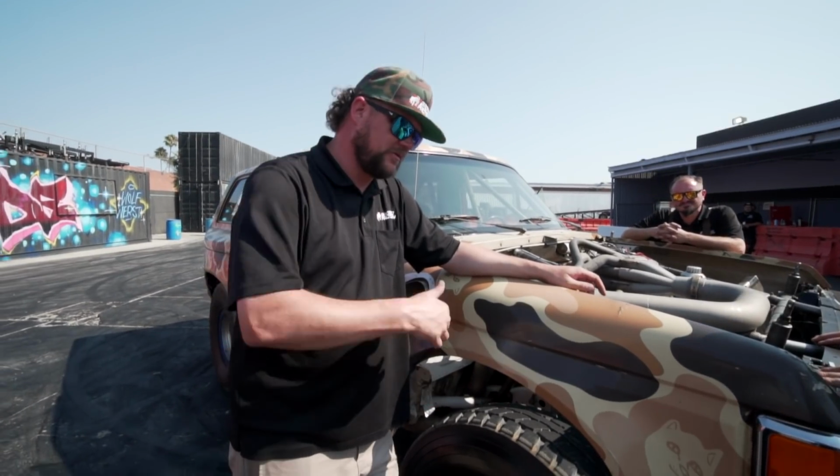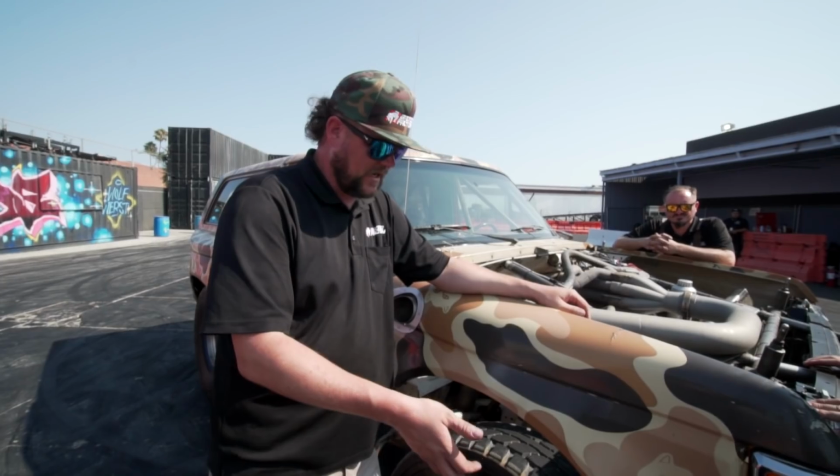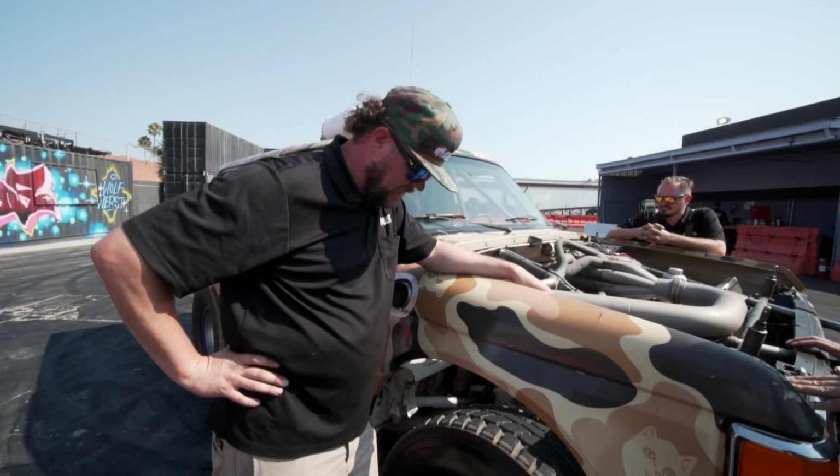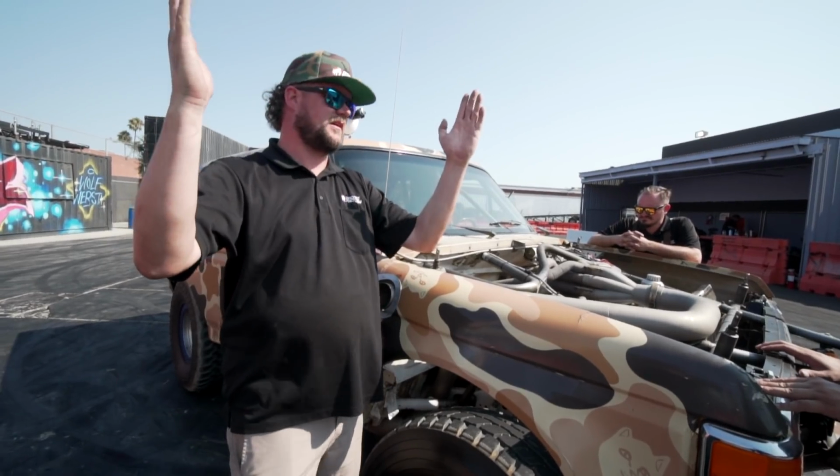I found that when we used to race this truck, I haven't raced it for years, but the more camber I put in the front end, the better it went around a corner. And then it doesn't go as much positive on droop. So when it's drooped out, it's not too positive.